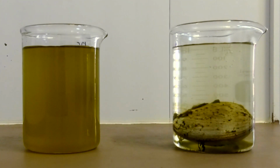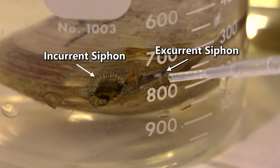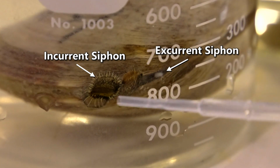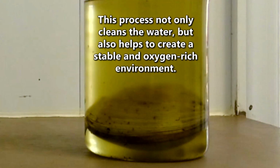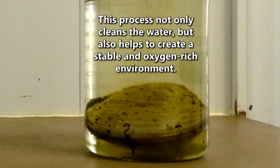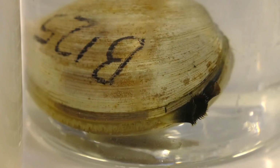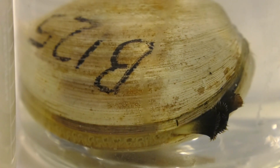So how do they do it? Clams use their siphons to pump water through their gills, where tiny hair-like structures called cilia trap particles and move them towards the clam's mouth. The clean, filtered water is then expelled through another siphon. This process not only cleans the water, but also provides a habitat for other marine organisms by creating a stable and oxygen-rich environment. So the next time you're enjoying some fresh clams, remember that they're not just a tasty treat, but also important for the health of our waterways.